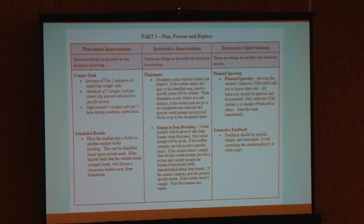Collect data, progress monitor, see how we're doing. If we need to add another component, great. If we need to scale back a little bit, fantastic. So again, these are just some examples, some elopement things. We're directly teaching, the student is eloping. Well, I'm not going to fight the battle of stopping them eloping. However, I'm going to teach them, if they're eloping, this is where you elope to. It's not a free run. This is my very first step of trying to stop the behavior.